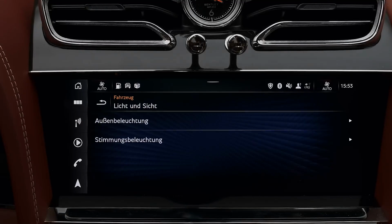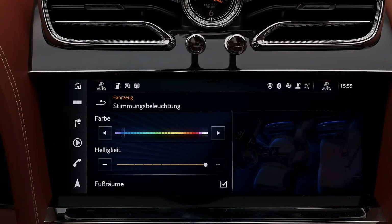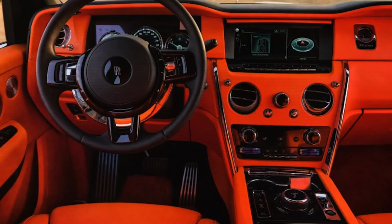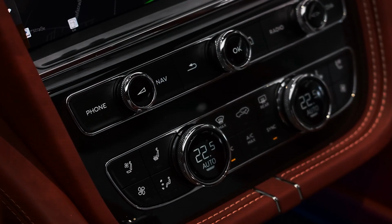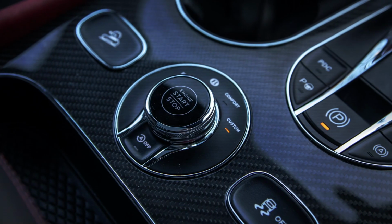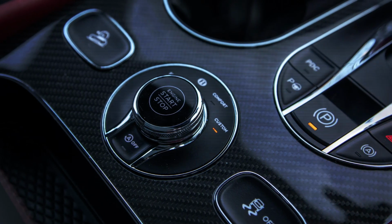The key difference between the two models in terms of tech features is in the way infotainment systems work. The Cullinan's new system can be controlled by touch or through the controller on the center console. The Bentayga system, on the other hand, is touch-sensitive only and comes with a few more physical controls too. It still has a rotary knob on the center console, but that one's reserved for the selection of different drive modes rather than on-screen functions.